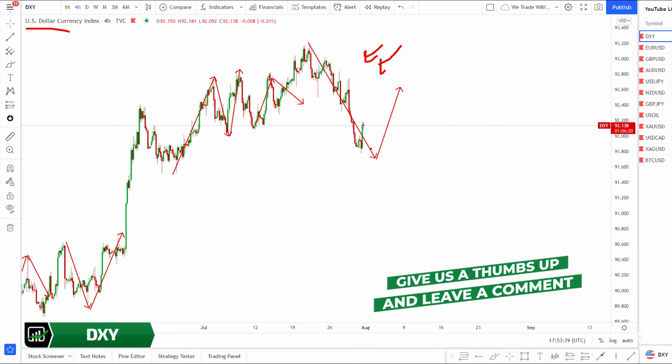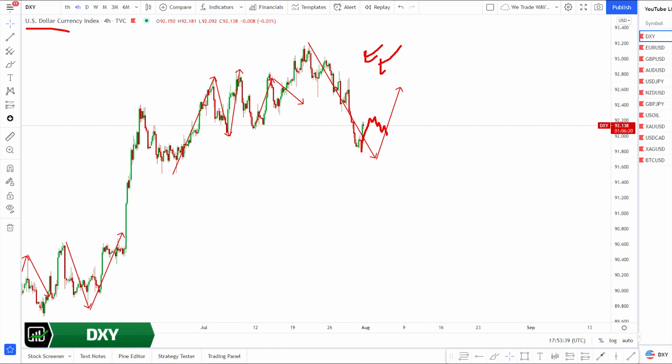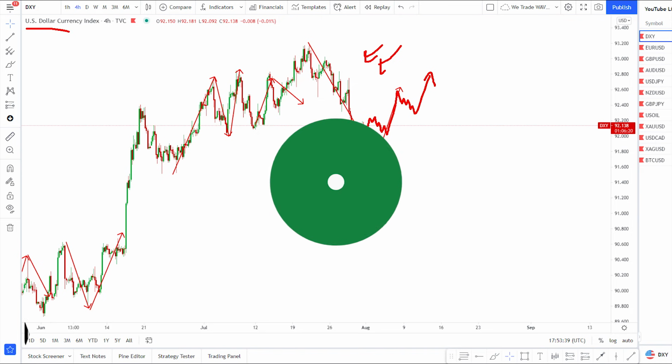What next for the DXY? We are expecting this one to go up. So we are expecting market to go up, give us a corrective structure, up, another corrective structure, another up wave. So we are biased to the upside.